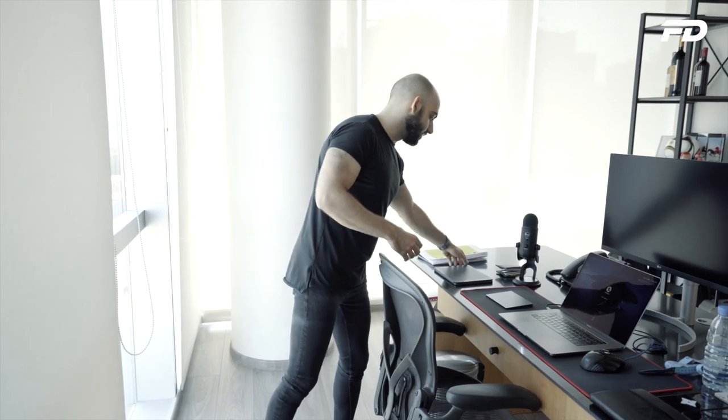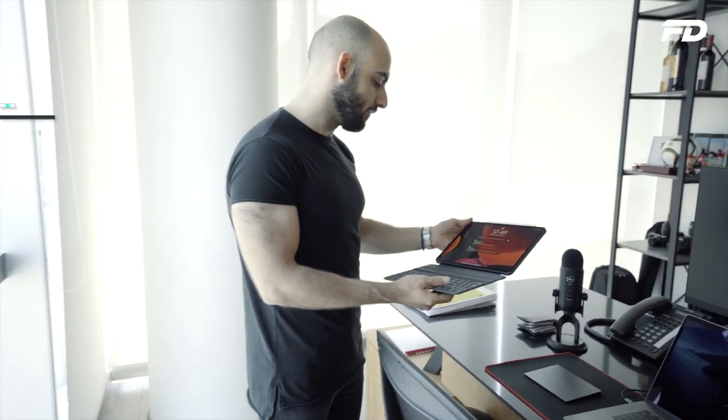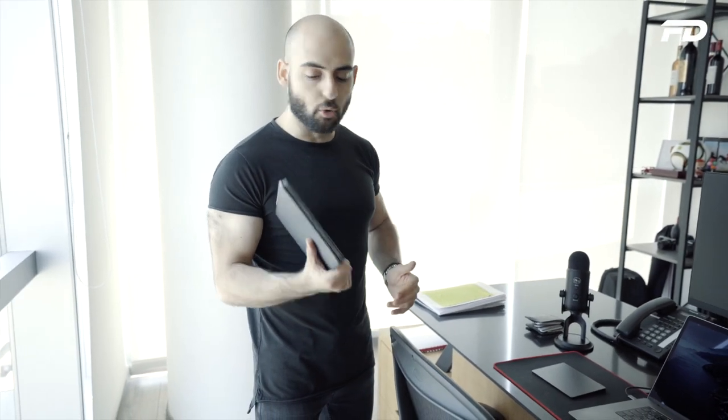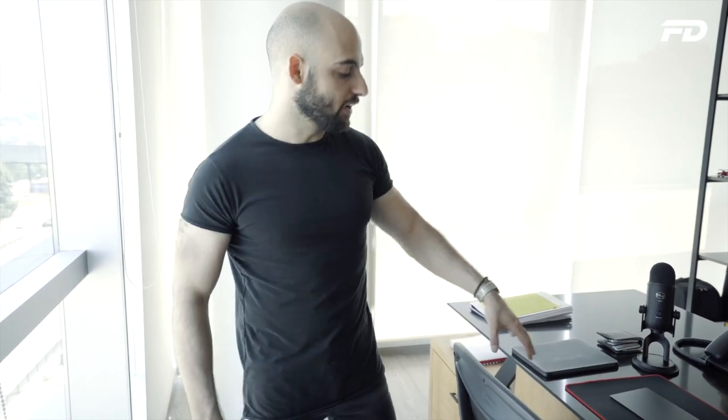Next, if I want something a bit more tactile, I have my iPad Pro. So this is an 11-inch iPad Pro, Apple Pencil, and it comes with this keyboard, which I don't really use because a lot of my on-the-go computing I use on my MacBook, but it is handy to have it.